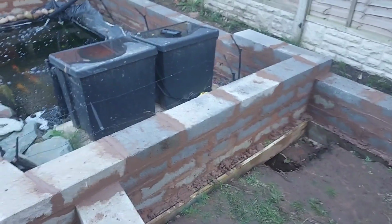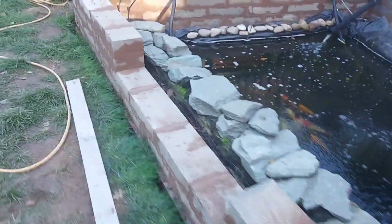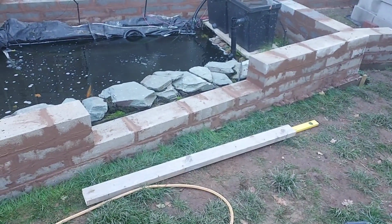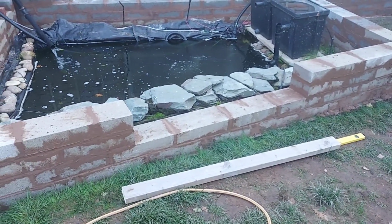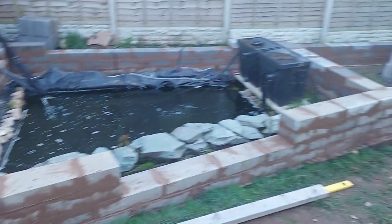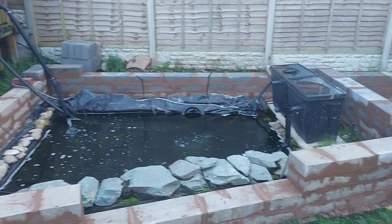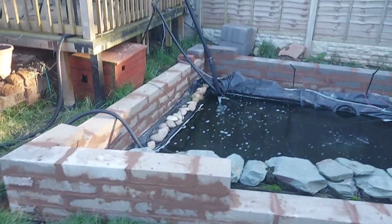I've got the 4th course on the back here. Cornering over there. I'll take you around to the front. Got this corner in. 4th course there. And a window gap. Looking at it now, I might just go 6 courses high. I'm going to have my skimmer down that end, so I'll leave that at 4 for now, because I need to work out how the skimmer's going in. And tomorrow when I come out, I'll do the 4th course over the back there, the top there, and go from there really.